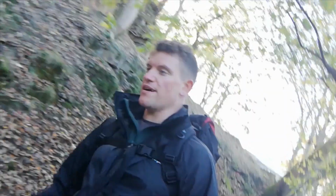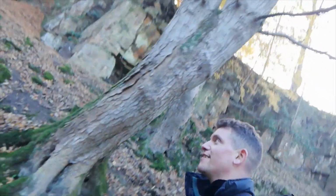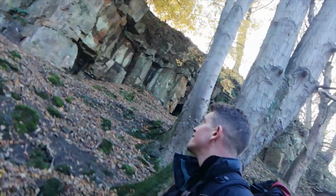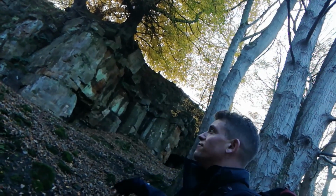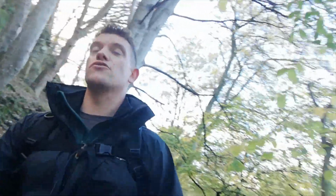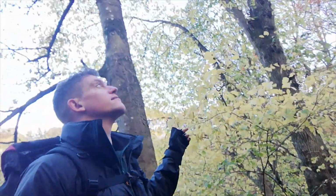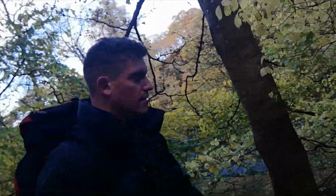We're just walking through a forestry area now, and these cliffs here are unreal. You see how that tree there has survived. It literally grew in the cliff. It's huge. There's so much colour in the trees. You've got a light colour here, the dark ones over there, everything on the deck. Beautiful. You don't realise until you come out what it's actually like.